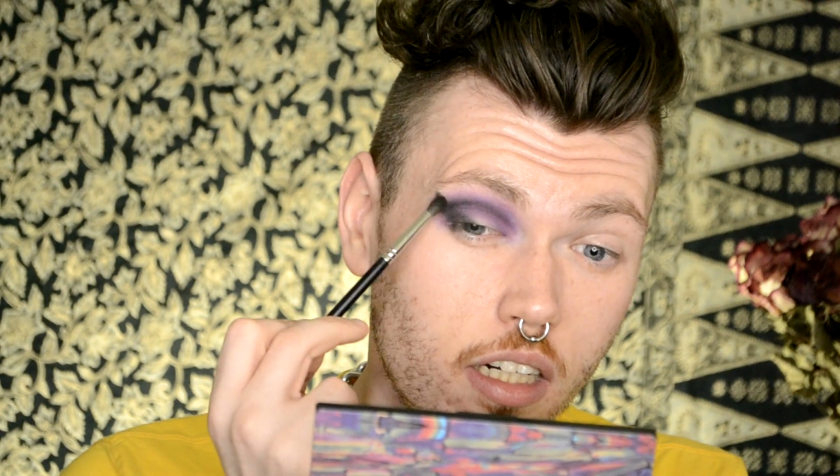So now I'm going to kind of smoke out the inside here. I'm just going to take a slightly more blown out brush. This is just a Wet n Wild blending brush. I really love this brush, and I'm going to continue blending out the edges of those purples.